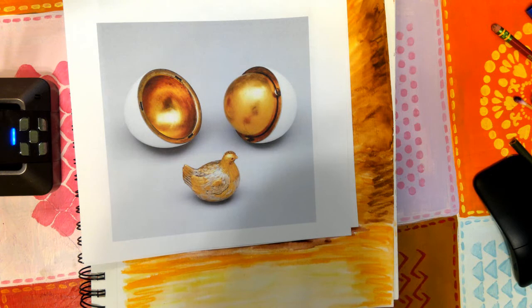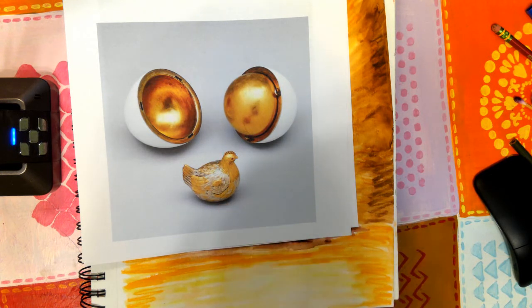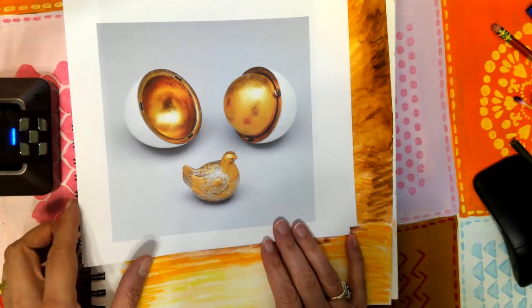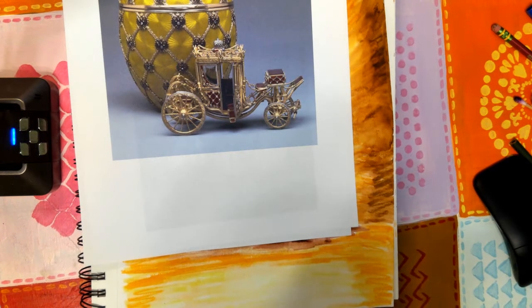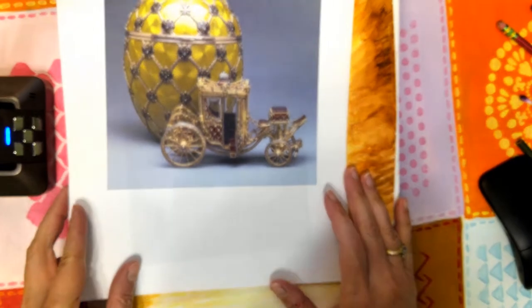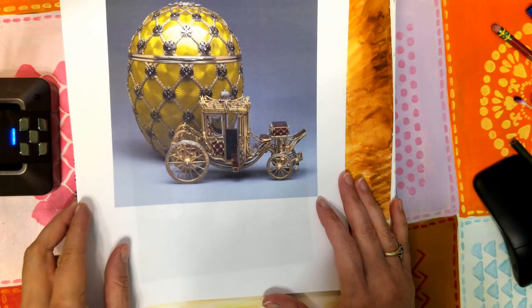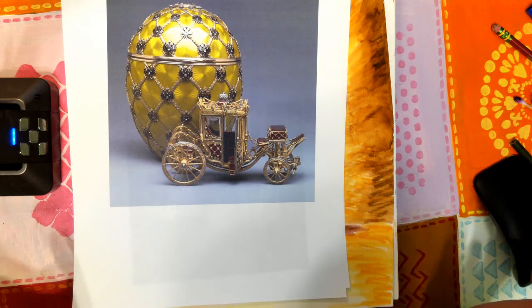The surprises didn't end there though. The hen opened up even too, and inside was a gold and diamond replica of the Russian imperial crown, including a tiny ruby pendant on a chain. That's one pretty fancy Easter egg. It was such a big hit that the Tsar commissioned Faberge to make Easter eggs from there on out. That became the big thing.